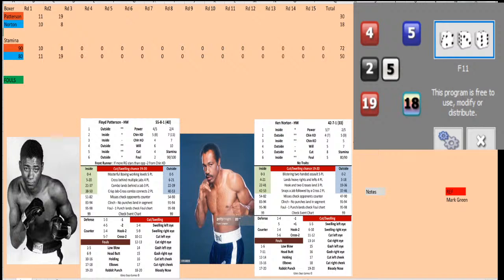As we prepare to go to round number 3, both fighters getting instructions from their corners. Floyd Patterson's corner telling him to stay busy, to keep up what he's doing. Norton's corner telling him to get off his stool, get active in the fight, because Patterson so far is winning this fight. You need to take it to Floyd Patterson. Get inside and deliver those strong power blows that you're known for.